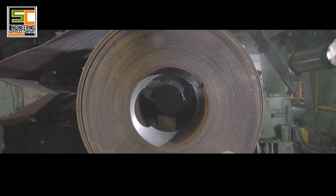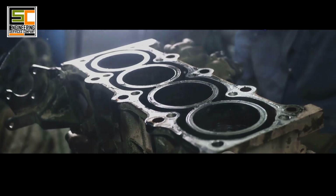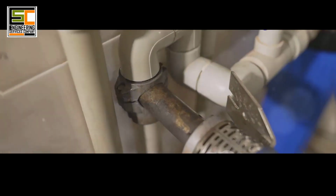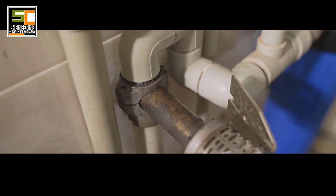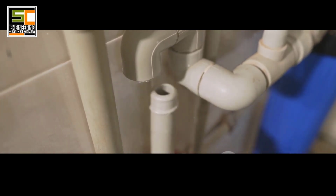Spiral wound gaskets consist of a metal winding with a filler material, offering excellent resistance to pressure and temperature. These gaskets are ideal for high-pressure and high-temperature environments, such as in the oil and gas industry. Rubber gaskets, known for their flexibility and resistance to fluids, are commonly used in plumbing and automotive applications. Their ability to conform to irregular surfaces makes them highly effective in preventing leaks.